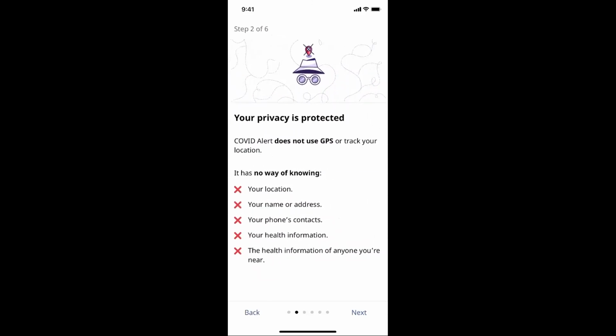Many of these steps I did briefly include in the presentation. Next, it assures you that your privacy is protected. COVID Alert does not use GPS or track your location, which is really good for a lot of people. It puts them at ease. It makes them feel a lot better about using it. And then it also has no way of knowing your location, your name or address, your phone's contacts, your health information, or the health information of anyone you're near. So it is a very user-friendly and safe app to use, and it tells you everything that you'll be safe from.